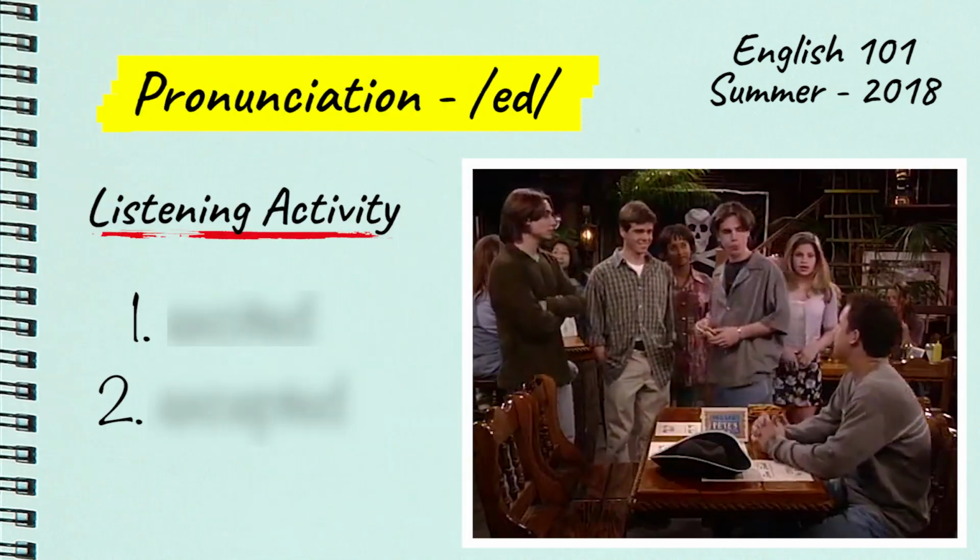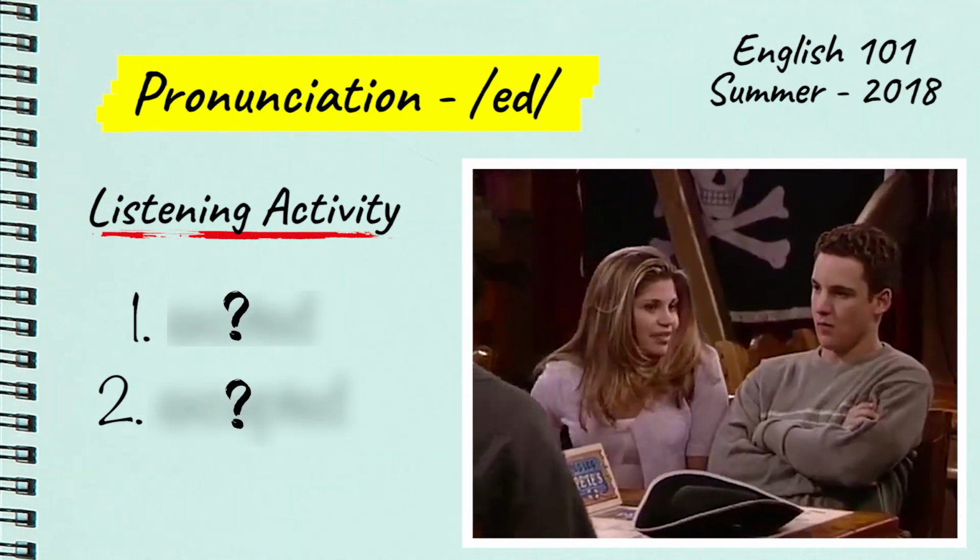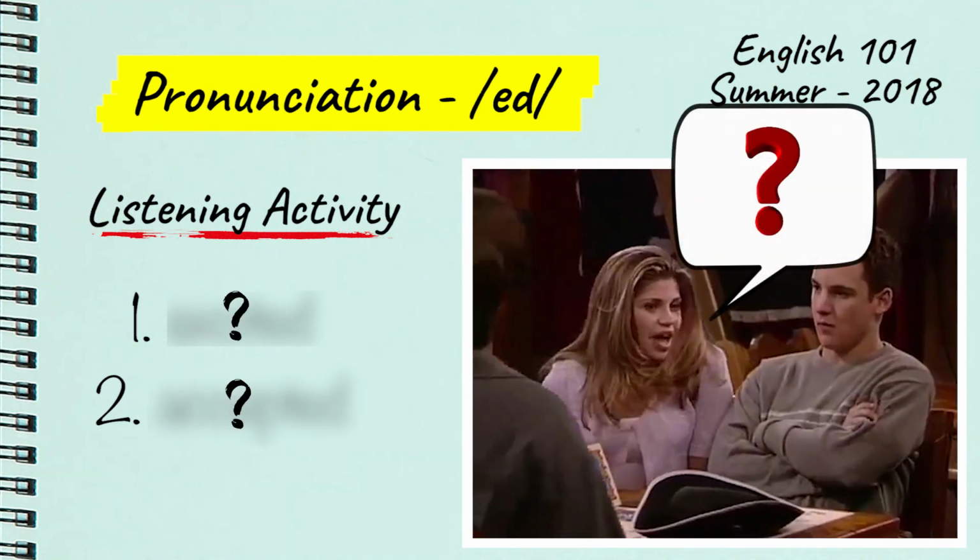Let's watch one more, and this time let's really test your listening skills. In this clip, this girl is going to use 2 words that end in ed and have the id pronunciation. Which ones are they? Which words does she use? Listen carefully.